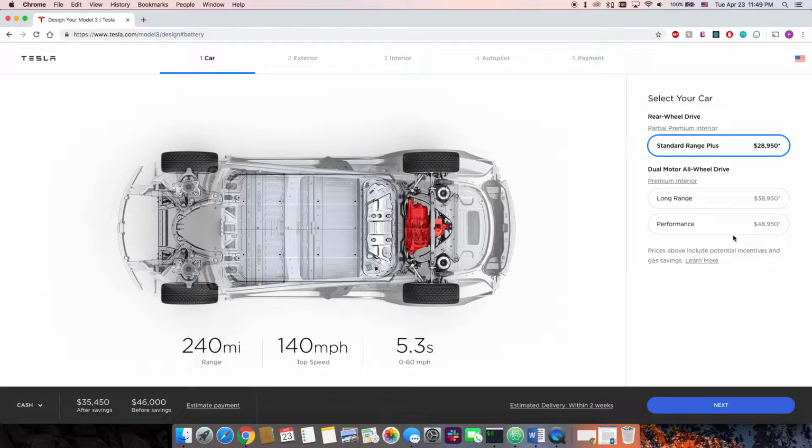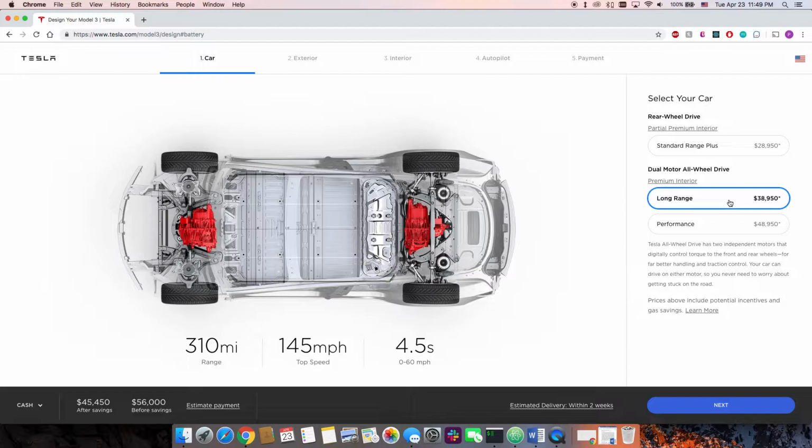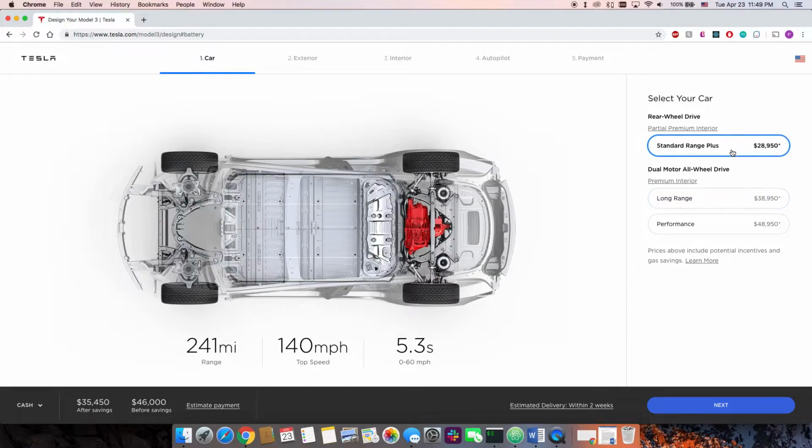Okay, so the first thing to consider is how long is your daily commute. If it's less than 100 miles, you probably don't need long range unless you live in a cold climate where your battery is going to be affected. So if your commute's less than 100 miles every day, you could charge at home every night. So standard range plus is probably good enough.